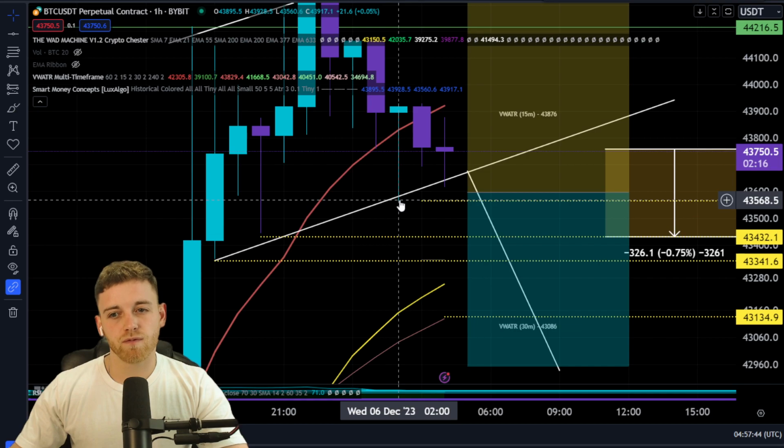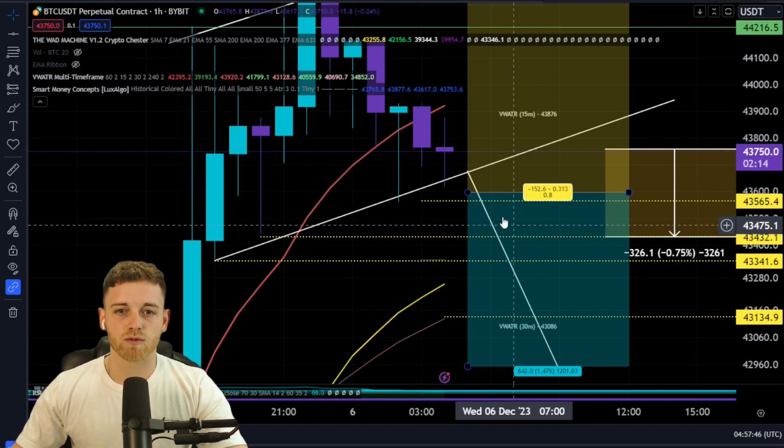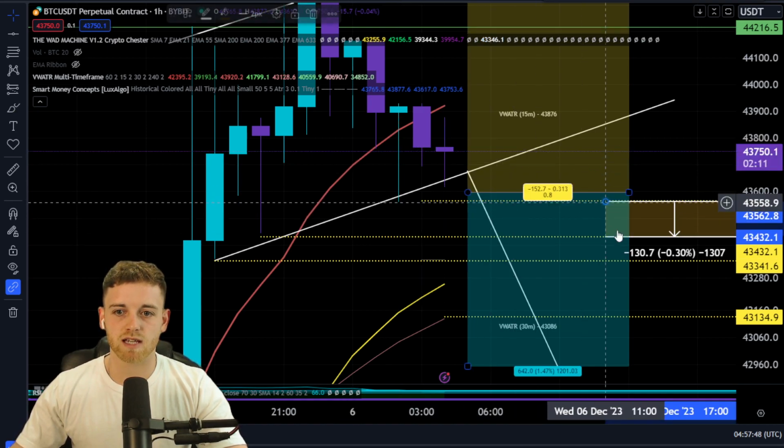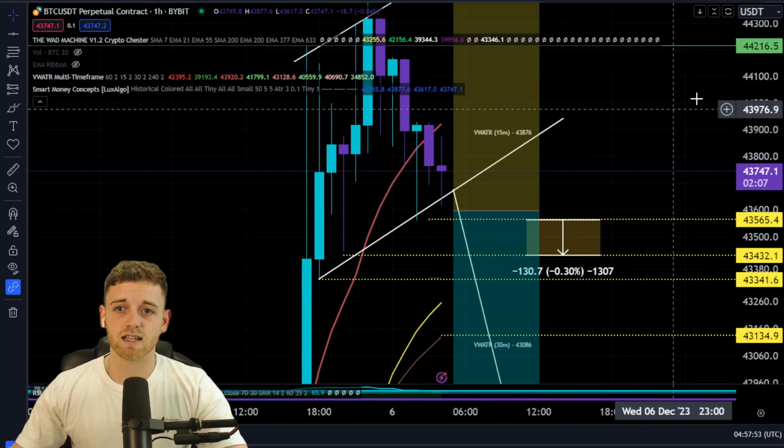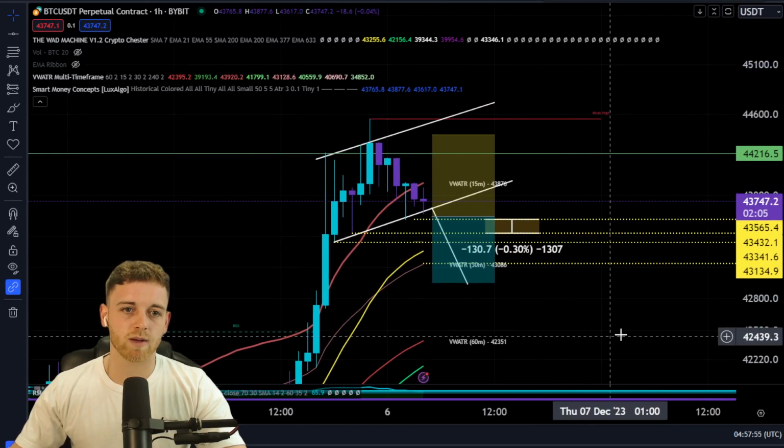So yeah, below 43,500 on the hourly, then I would be looking for a little cheeky tiny scalp first take profit down to around this wick here, around 43.4. But yeah, let's not talk about scalping anymore, guys, but that's what I'm going to be looking at for Twitter.